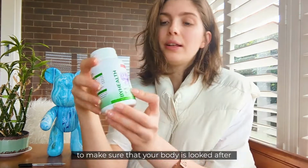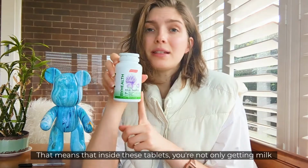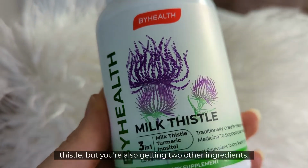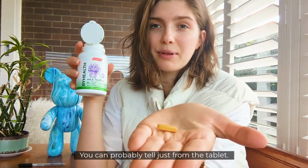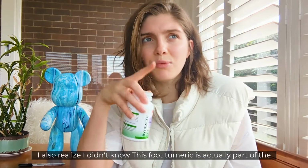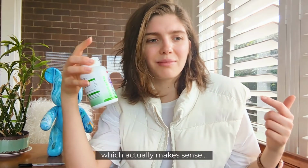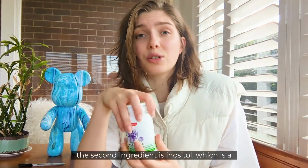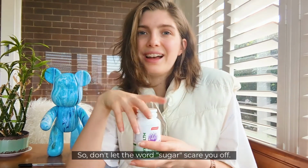looked after. On the label, you'll see there's a 3-in-1. That means that inside these tablets, you're not only getting milk thistle, but you're also getting two other ingredients. One being turmeric. You can probably tell just from the tablet you can see here. I also realized, I didn't know this, but turmeric is actually part of the ginger family, which actually makes sense when you think about it. The second ingredient is inositol, which is a natural sugar. So don't let the word sugar scare you off.